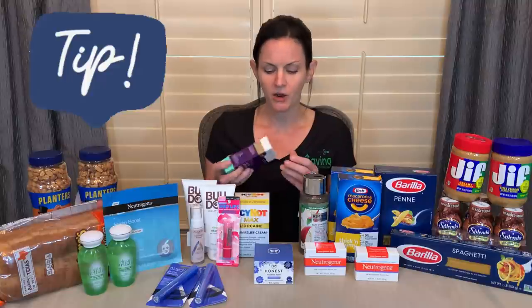Now, of course, that is a glitch that happened. I can't promise you that will happen when you buy it. If you want to double check, go ahead in the store, scan the product and see what offers pop up for you in your Ibotta app.